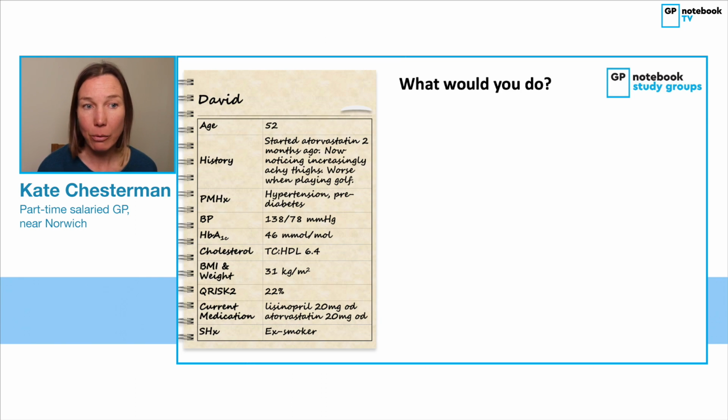This is the case of David, who's 52. David's got a history of hypertension and pre-diabetes, and he takes lisinopril 20 milligrams a day. He was noted to have a QRisk of 22, and so 2 months ago he was started on atorvastatin 20 milligrams. He comes to see you now, concerned that he is noticing increasingly achy thighs, and this is particularly bad when exercising and is particularly interfering with his golf.